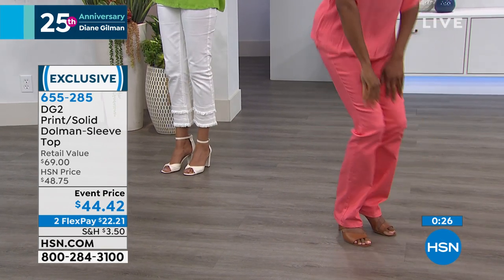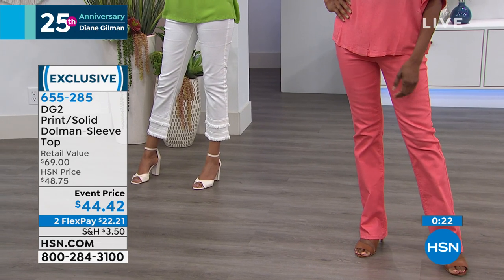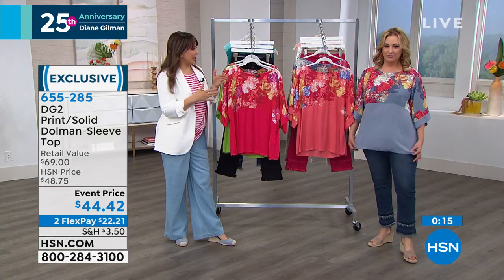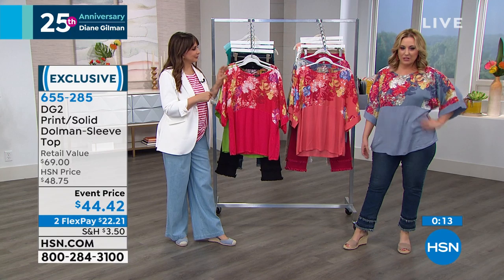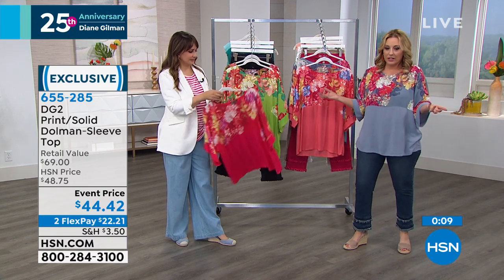Oh yeah, there she goes. Oh, that's such a match, and the corals match the corals. Diane works so hard to make sure that the color dye lots, even though the fabrics are different, match tops and bottoms. So cute. This is really cute, and easy to wear. You guys are going to love it.